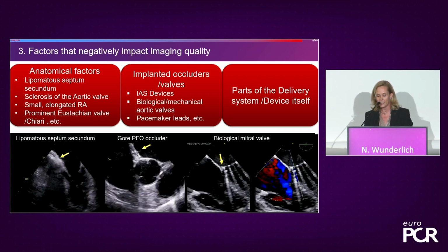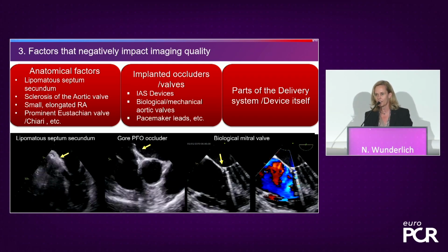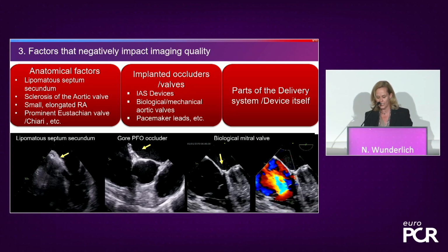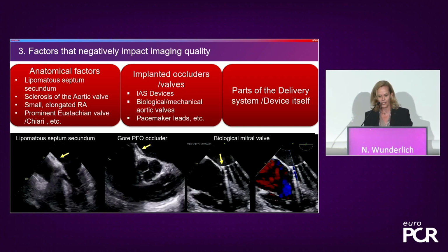And on the right-hand side, you see the shadowing caused by the biological mitral valve. The frame of the biological valve is giving the shadow, again, to the anterior septal part of the tricuspid valve. So a lot of reasons why we have problems to visualize the tricuspid valve properly.